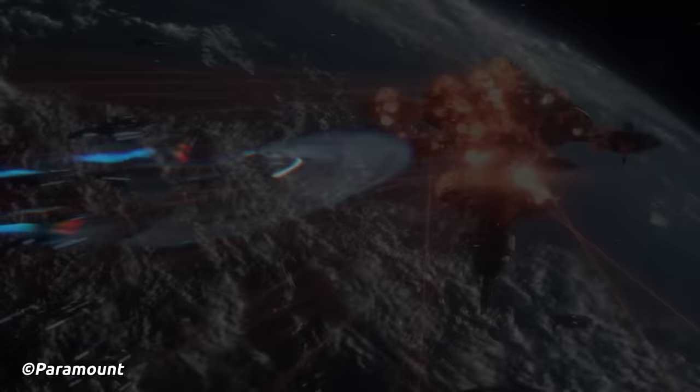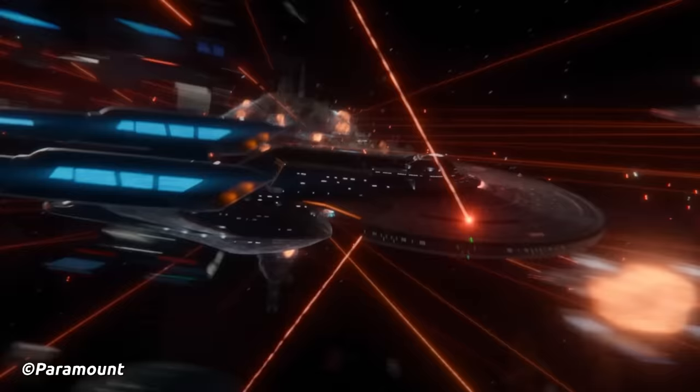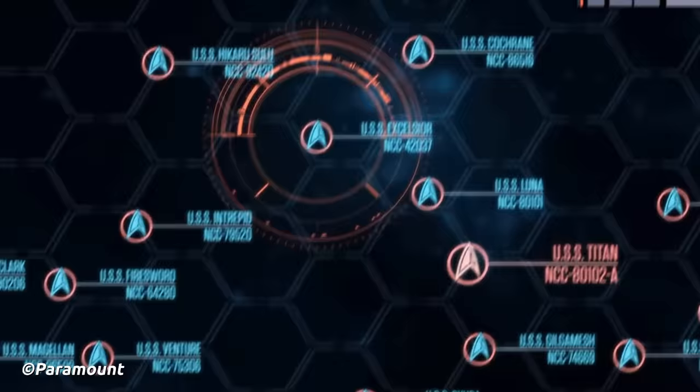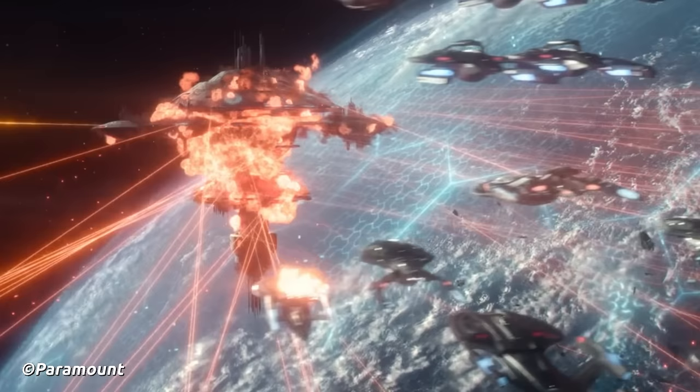Da-da-da-da-da-da-da! Sorry. The Intrepid, along with the USS Cochrane, the USS Hikaru Sulu, and the USS Luna, were directly responsible for destroying the USS Excelsior, the B***s, when its crew had taken back control of their ship from the Borg, only to be destroyed by the remaining ships in fleet formation mode.